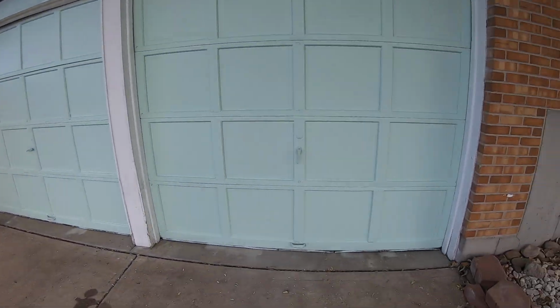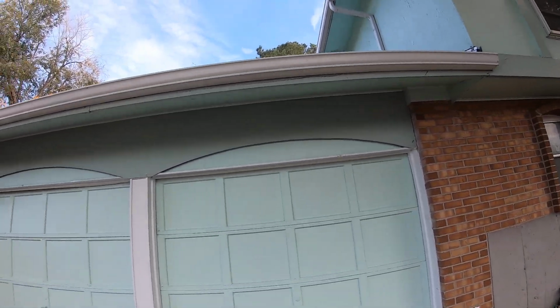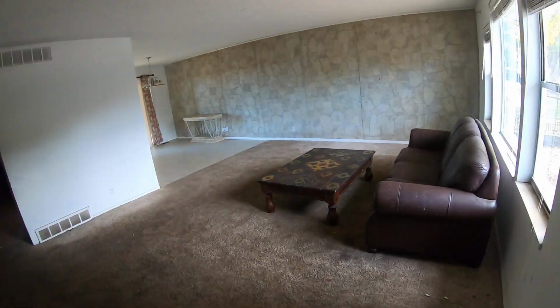Here we just painted all the spots that the paint was chipping off on the garage and secured the soffit up there. So just a lot of little tiny easy things, right? It cost us $2,500 to do the things that needed done so that this house could sell to an FHA buyer. And believe it or not, this house sold for $400,000.